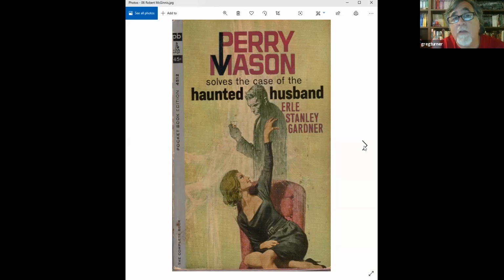I might mention that all these books have been scanned from my collection. I did not go online for any of this stuff. This is all owned by me. So some of them look really nice. Some of them have rips out of them or a corner bent or whatever. But anyway, you're seeing what I actually own.